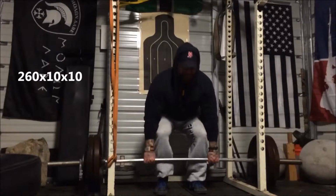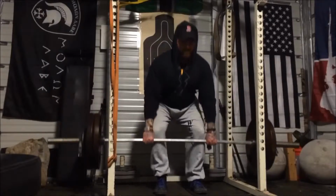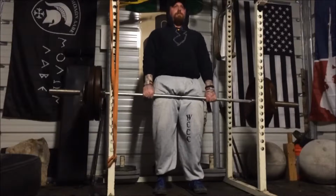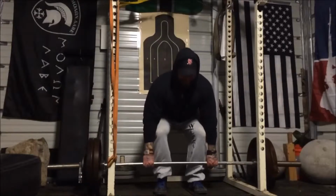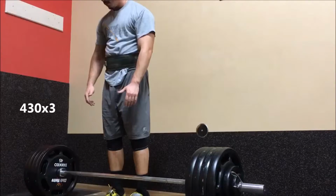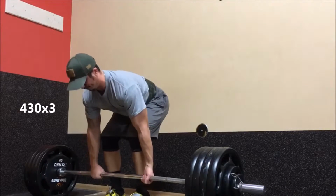Here's Kyle's deadlift day, 260 for 10 by 10. Volume's a good thing, volume's building his base back up. He's got to get to a number where he feels confident. I know he has 10 weeks of this 10 by 10 training. This is his second week. By the end of it, he's definitely going to have a base built to really get into his strength phase. So let's see where it ends up.